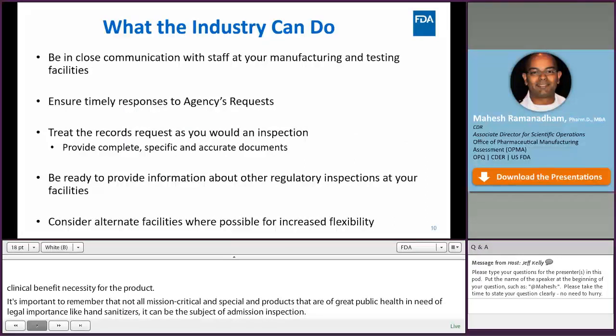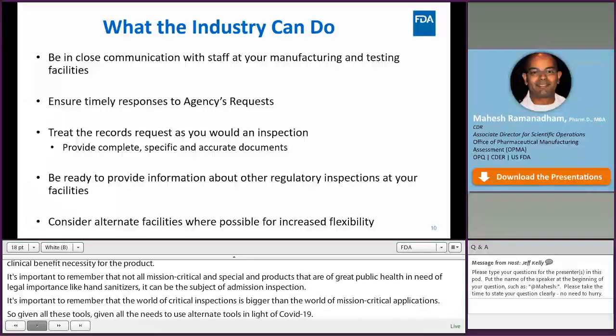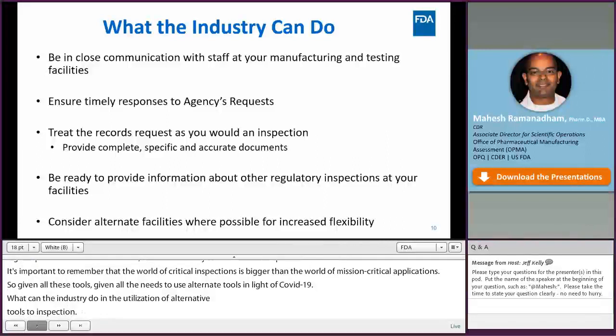So given all these tools, given all the need to use alternate tools in light of COVID-19 restrictions, what can the industry do to facilitate assessment activities and the utilization of alternate tools to inspections and helping the agency conduct its work? So number one is important to be in close communication with your staff at your manufacturing and testing facilities to understand what is going on, to understand the communication going on with the agency and any outstanding requests, and to facilitate and ensure timely responses to the agency's request for records.